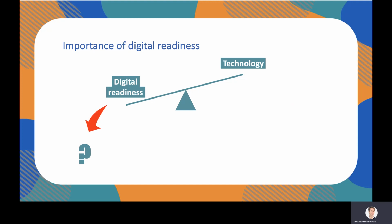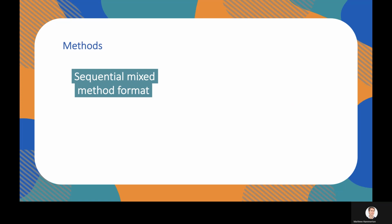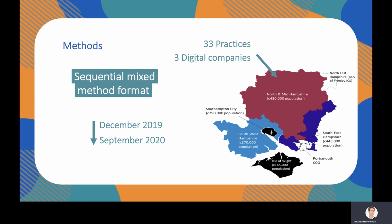As such, we set out to gain a better understanding by asking, how does digital readiness vary between technologies and the individual aspects of readiness itself? And how do human, practice situation, and external factors impact on digital readiness? We answered these questions using a sequential mixed method format with both quantitative and qualitative evidence between December 2019 and September 2020. Staff at 33 practices within North and Mid Hampshire Integrated Care Partnership and 3 digital companies formed the study boundaries. The technologies considered were electronic patient records, telehealth, patient online access, patient apps and wearables, and social media.